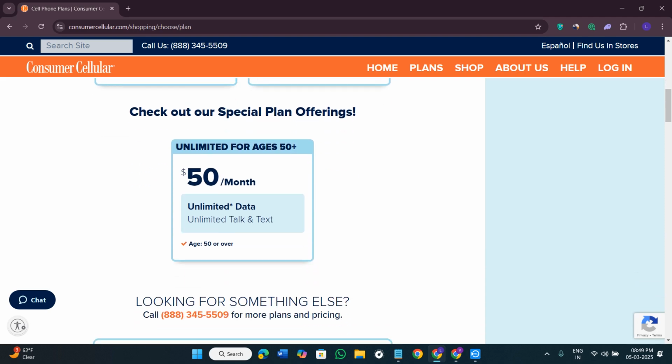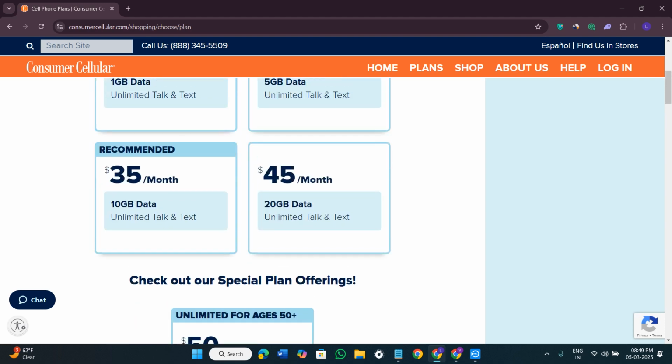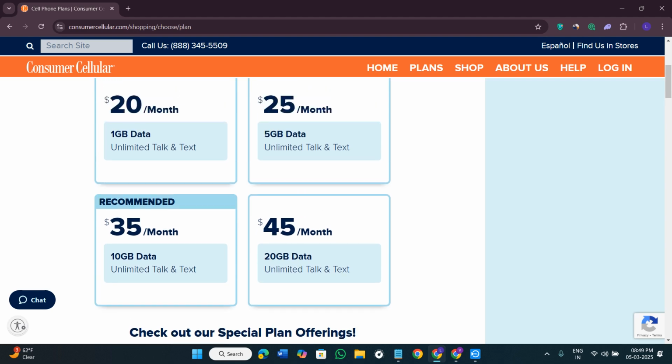So if you need a low cost, reliable mobile plan with great customer support, Consumer Cellular is an excellent choice. It's perfect for seniors, casual users, and anyone who is looking to save on their phone bill without sacrificing coverage.